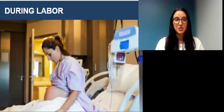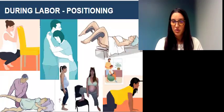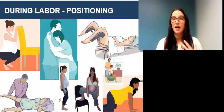So what to expect during labor? Know that if you are doing a vaginal delivery, or you plan on at least trying for one, you can labor and deliver in different positions. So there's not just on your back with your legs up.